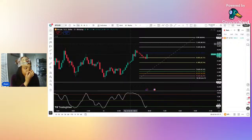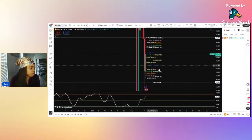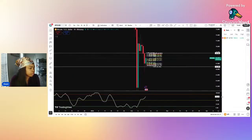You just want to make sure that price isn't going to just use this as its range and then take off. You know, that's my only thing. That is literally my only thing. Because if it closes above this level, it's gonna go up, you know, and potentially try and touch that 70K area again.